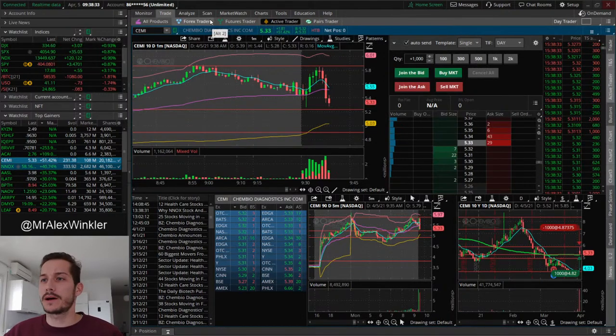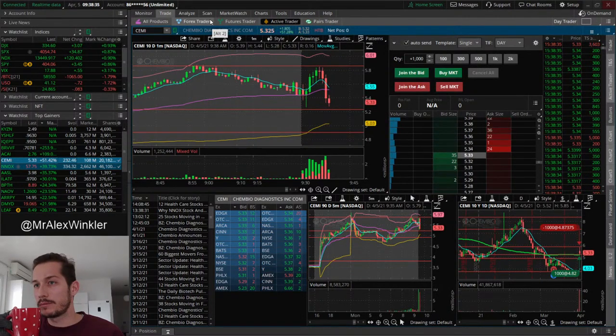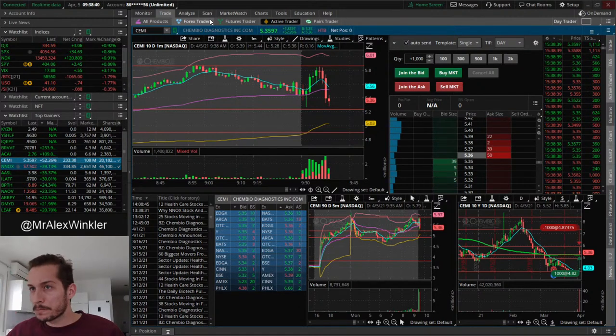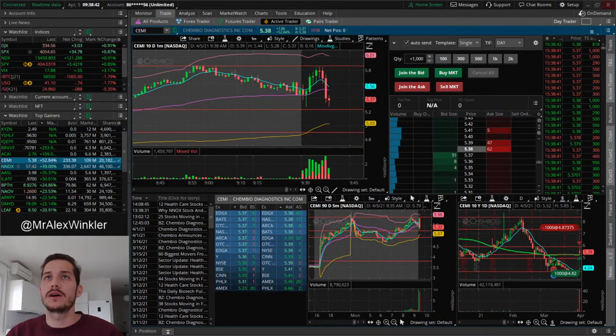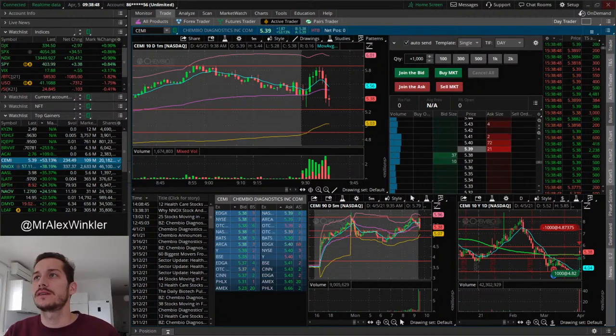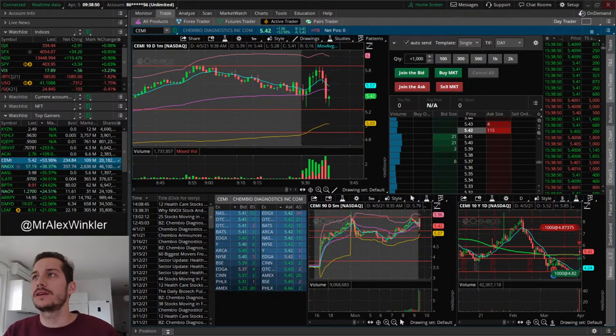Going back to CEMI, let's see here, 52. There's a double bottom potential here. I wouldn't be surprised if it broke it, but I don't know, we'll see. Oh, NNOX selling off again. This could be a possible entry on this one, this 56s, I don't know. It's in 56 territory, almost.